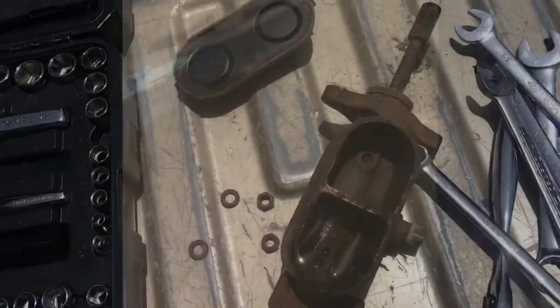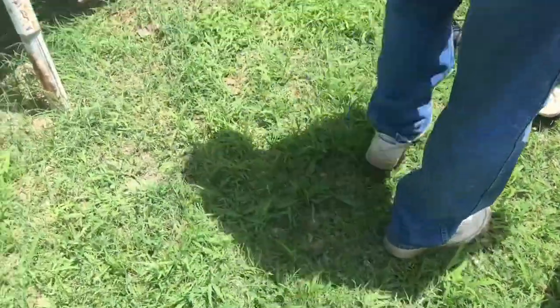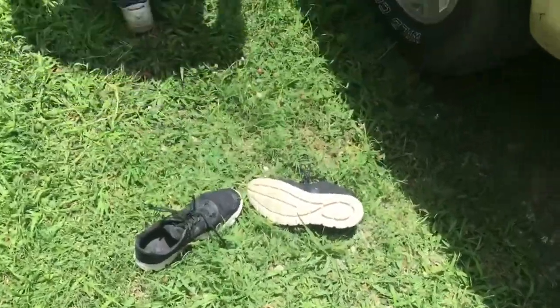Parts are all we're trying to get. Well, there it is. Had to lose my shoes and everything else for it, but we got it. Let's back up over there to the air conditioning.